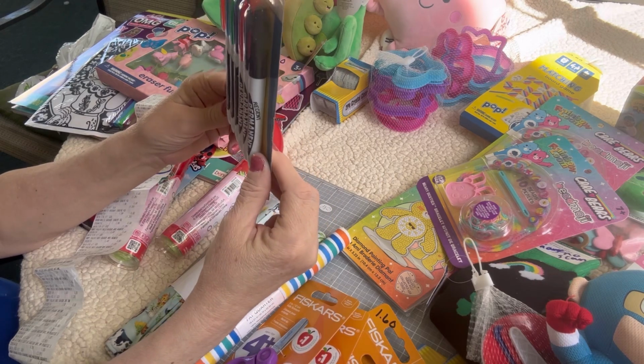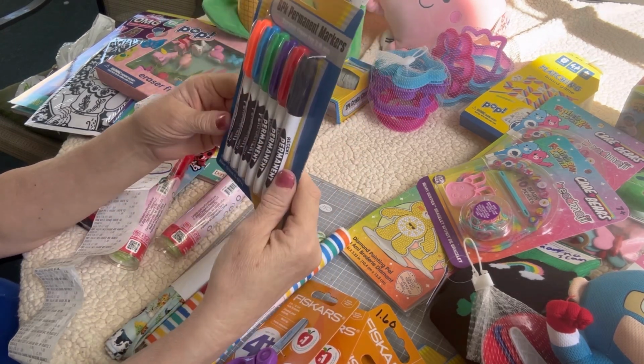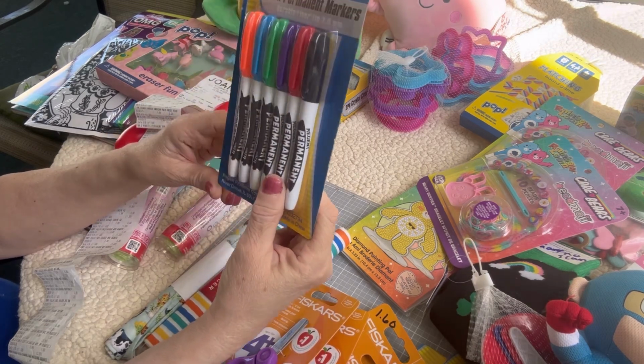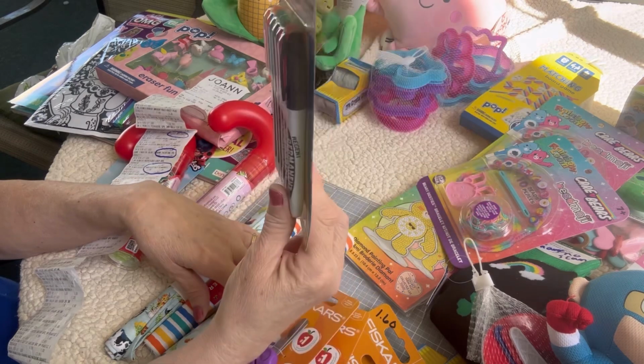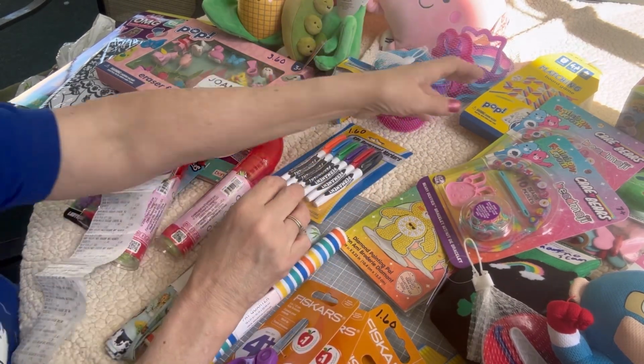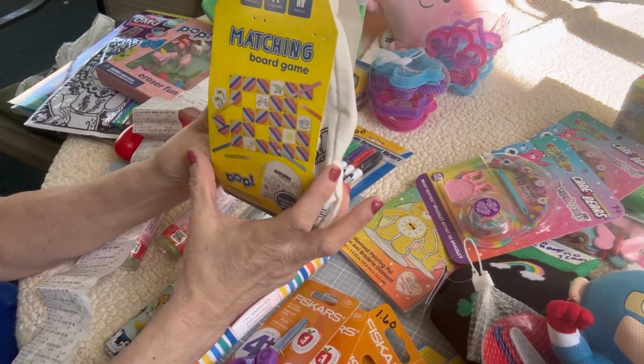Okay, I got some permanent markers. It's just an off-brand. I guess it's the Joann's brand. I'm not really even sure what that brand is called, but these are permanent markers, and these were $1.60 for 6. So not a bad price. I'd like to put those in my shoeboxes once in a while.